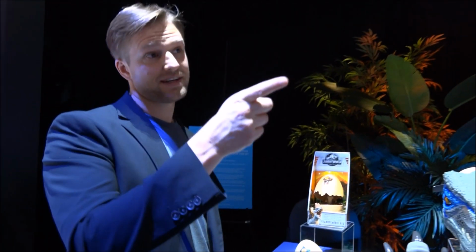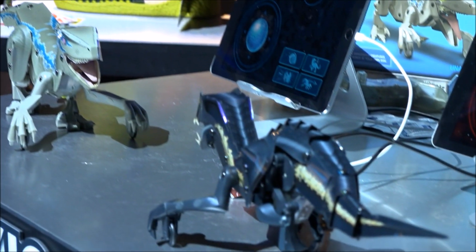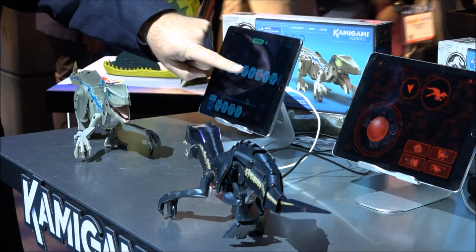We got way more. If you haven't seen Kamigami, I can go through that. We saw Kamigami. Okay. We were only shooting B-roll at the time, so I don't have the audio here, but the Kamigamis are like a radio-controlled model kit. You put together the dinosaur. There's one main section that has all the servos and stuff in it, so you don't have to do any electronics, but you do assemble the dinosaur.